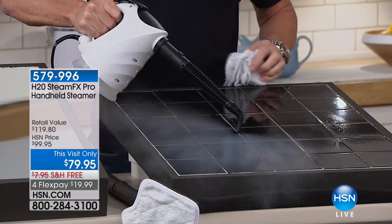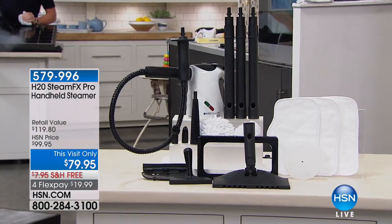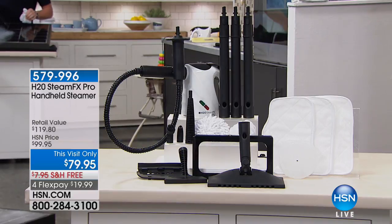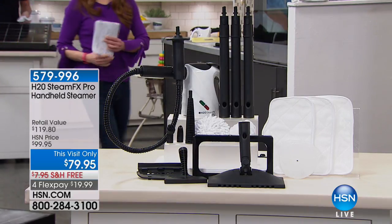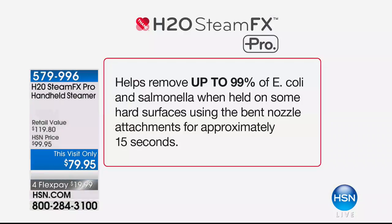And actually, Daryl, I know I referenced it. The big thing for me, and we'll show you this graphic because legally, we don't like to say anything we're not supposed to, but this helps remove up to 99% of E. coli and salmonella when used on hard surfaces. Quite frankly, pretty much everything in my home is a hard surface.